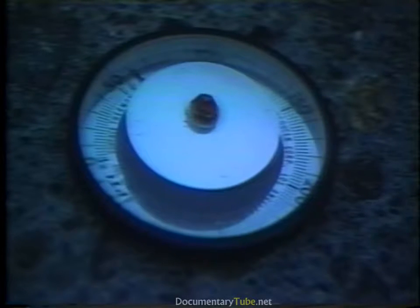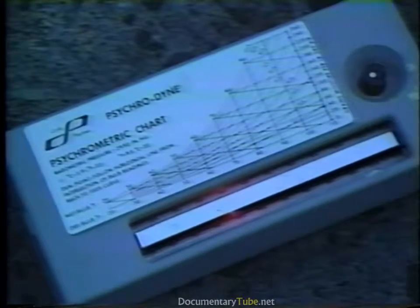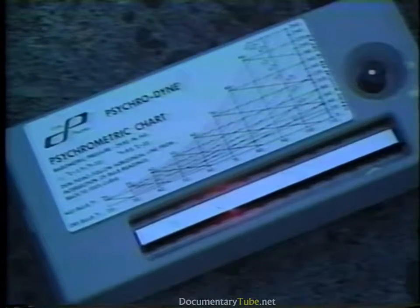Concrete temperature can be measured in the shade using concrete thermometers or thermal probes. Wind speed can be measured with a small portable anemometer. Relative humidity can be measured with a traditional sling psychrometer or with new digital units.